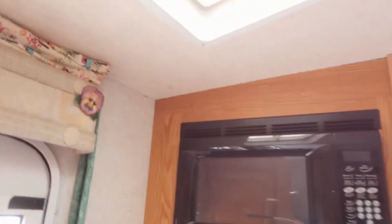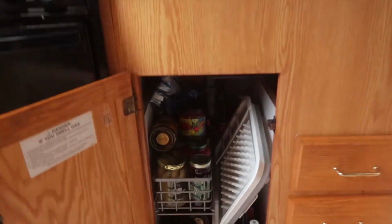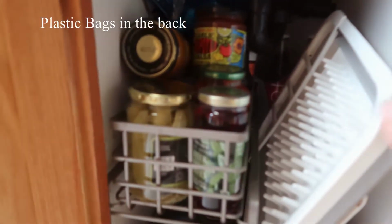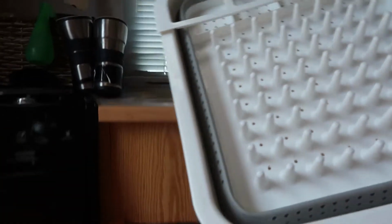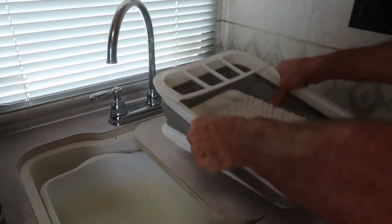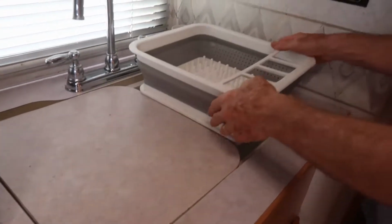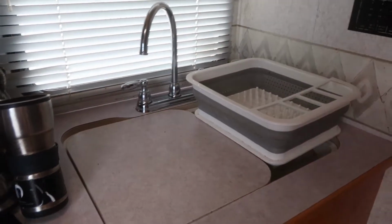We're going to show you all of the nooks and crannies where we keep things. Under the sink we have jars of food and some bottled beverages and our dish strainer. Our fancy schmancy dish strainer. I love this dish strainer. It's really easy to use. It pops open, like voila. And then we got this counter here. It slides over and we put it right there so we can dry the dishes.